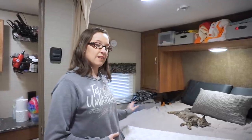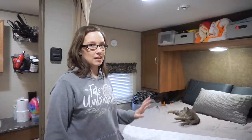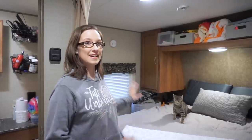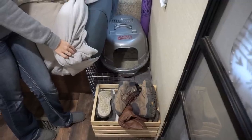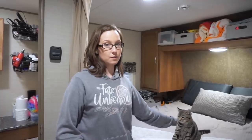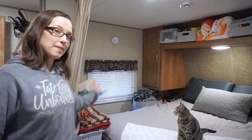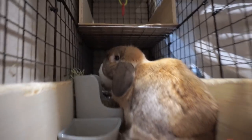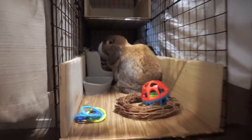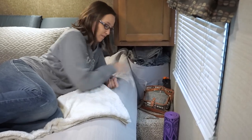Storage wise, on David's side of the bed is all of our camera gear, including our drone, extra backpacks for camera stuff. All of that is on David's side of the bed. On my side of the bed is the cat box and all of our shoes. We have a small box for those, along with my yoga mat. And then at the very base of the bed is our rabbits with all of their care needs. And their cage is always left open as long as we're home so that they can hop in and out all they want.